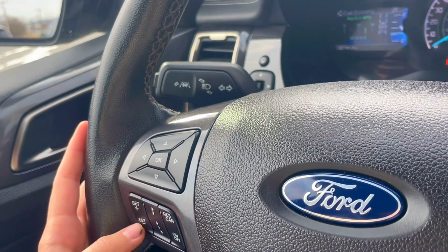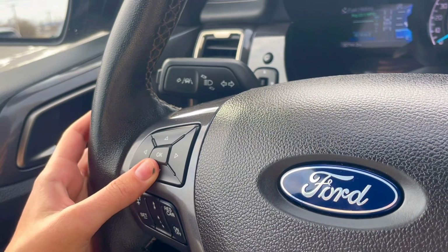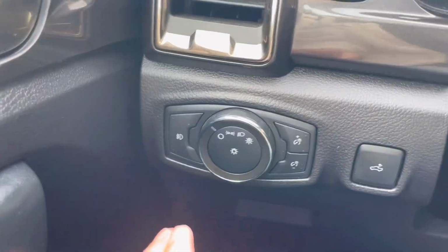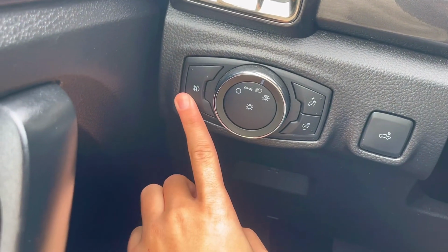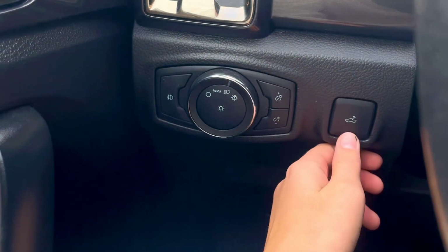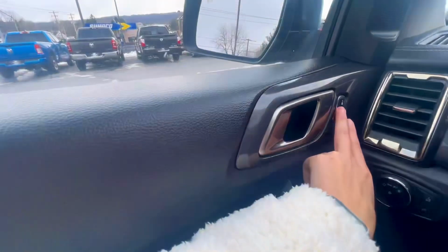Then of course, the left-hand side of the steering wheel adjusts the left-hand side of the instrumental panel, as well as adjusts your cruise control. So for the left-hand side, you can go ahead and adjust your tire pressure, fuel, miles per hour, everything like that. Then behind the wheel on the left, you have your exterior and interior lighting settings, as well as your auto high beams and bed light. On your door panel, you of course have your child lock, window controls, and then up above you have your unlock and lock buttons.